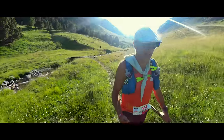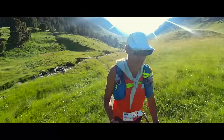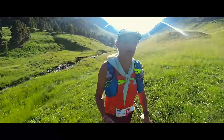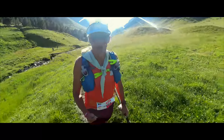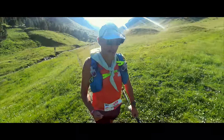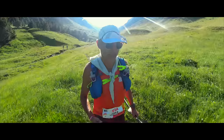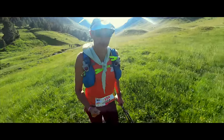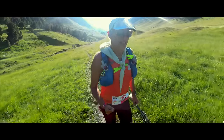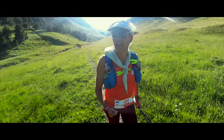25 hours 11 minutes. My quads, I don't know if I've mentioned this, my quads are absolutely shot. So it's very difficult to run downhill. I can run on the flat and I can make my way slowly uphill, but running downhill is really, really painful. And we've still got 65 kilometers to go. But there we are.